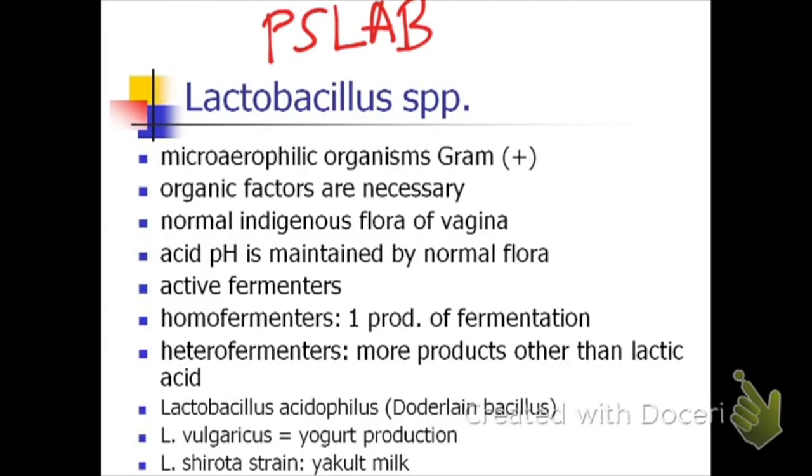Anyway, there are some species of Lactobacillus that are considered normal indigenous flora of the vagina. The Doderlein's bacillus, or Lactobacillus acidophilus. That's the reason why a while ago in the pap smear, if you have more of them, let's say you have 4+ Lactobacillus, the score would be 0, if you remember that previous slide. The acid pH is maintained by normal flora, and they are active fermenters. That's the reason why they are very useful in the industry.